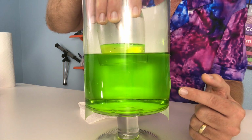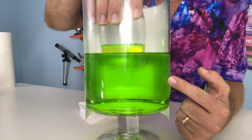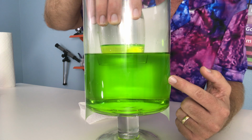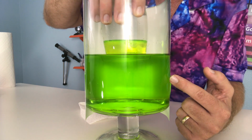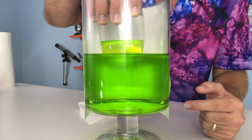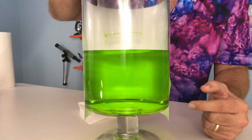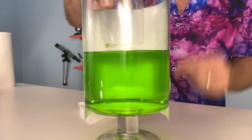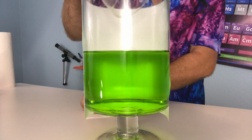And what else did we learn about water, guys? Water has cohesion, right? There's cohesion in water. And the water wants to stick together, so it doesn't want to let go of itself. So it's all holding together until I finally pull it hard enough and break that surface tension. We talked about that too. There's surface tension, and the water molecules are cohesive.